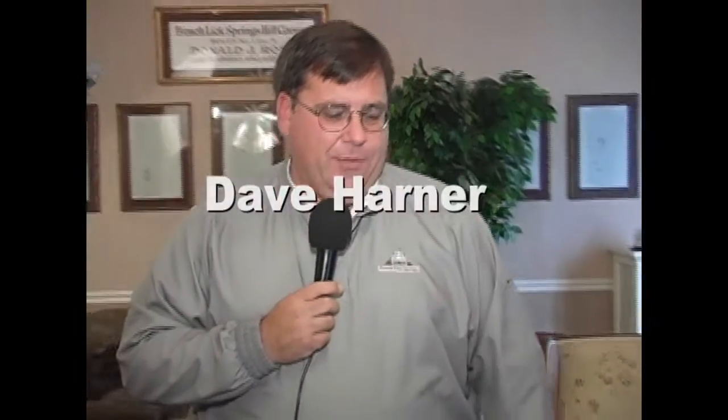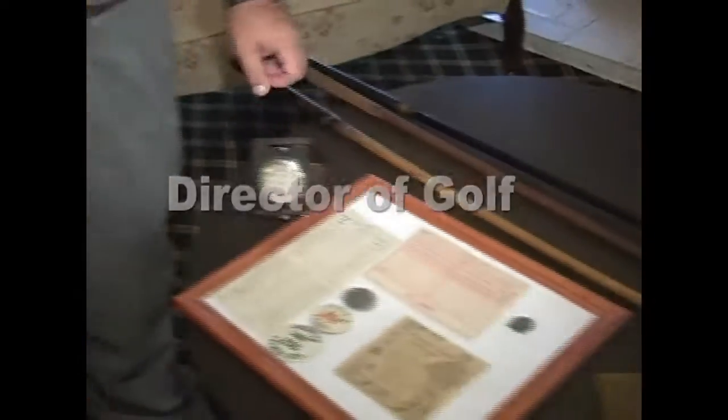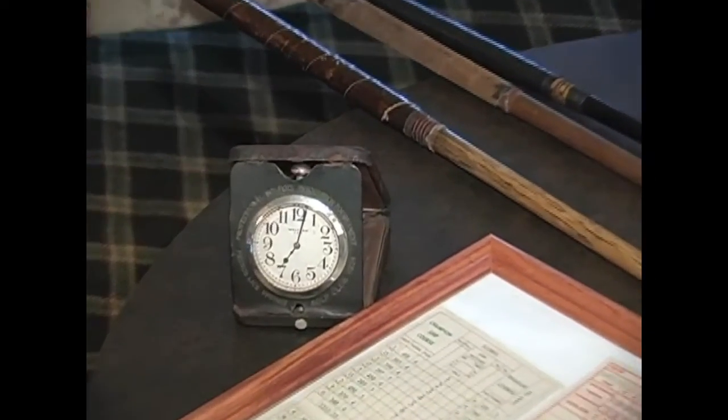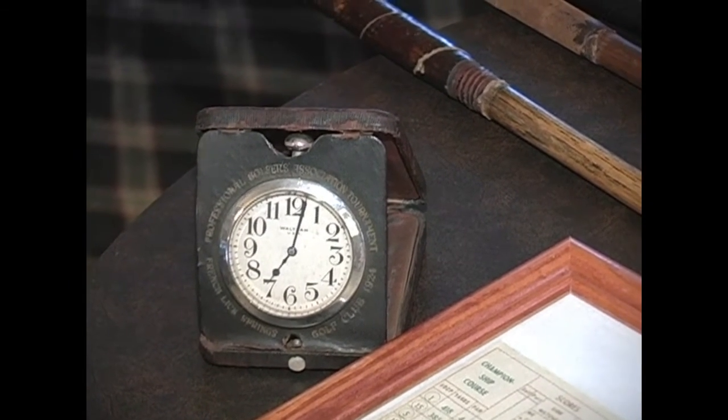I'd just like to go through some of the memorabilia that I've acquired over time. I've been here for the past 25 years and have been able to pick up a few things from the early golf history of French Lick. There are a lot of French Lick historical items around, but there are not very many of the golf items.